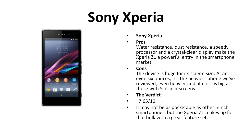Sony Xperia Z1. Pros: water resistance, dust resistance, a speedy processor and a crystal clear display make the Xperia Z1 a powerful entry in the smartphone market. Cons: the device is huge for its screen size. At an even 6 ounces, it's the heaviest phone we've reviewed, even heavier and almost as big as those with 5.7-inch screens.